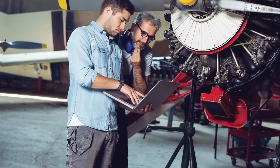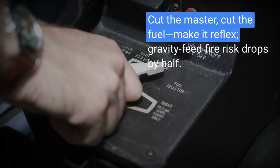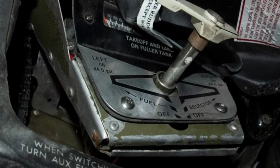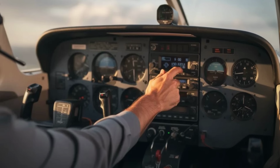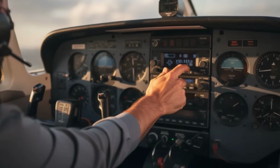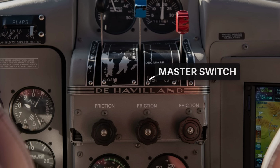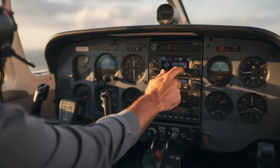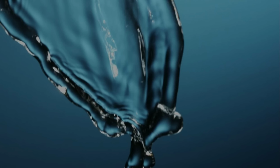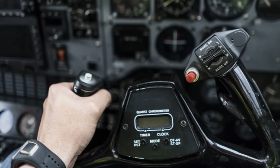An experienced A&P technician puts it bluntly. "If you are going down, kill the master and the fuel selector. That is your fire extinguisher." It is a habit that matters. The statistics back it up. In accidents where pilots cut power and fuel before impact, the chance of post-crash fire drops by more than half. The lesson is immediate. Memorize the switch locations, practice the motion. In an emergency, your hands will do what your brain has rehearsed. Gravity is relentless. Your response needs to be automatic.